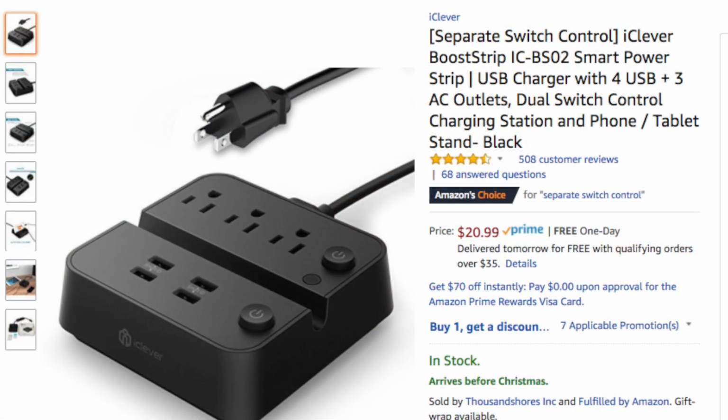So I'll go with the iClever BoostStrip, and we all have these devices now. We've got phones, watches, tablets, game consoles like Nintendo Switch, Kindle e-readers, and if you're like me, your nightstand is just cluttered with devices that need to be charged. And instead of running a power strip on the floor and having all these cables running off the desk, you can get one of these types of devices, which is sort of like a desktop nightstand charging center.